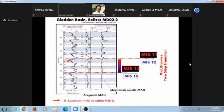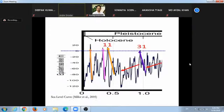in this first deglaciation, the termination between stage 12 and 11. Maybe you can argue that the reef might have also started to grow slightly earlier during stage 15 and 13, but never as much as it was developed during stage 11 and the midpoints. Okay, I hope I'm not taking too much of your time.